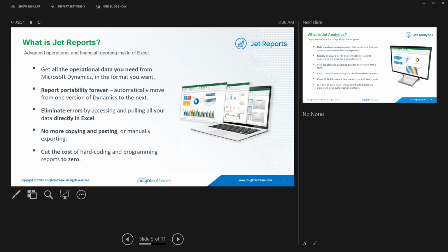And Jet, we're unique in this space because we're dedicated to the Dynamics suite. We've been working with Microsoft since 2002, and so we've developed some custom tools specifically for these Dynamics systems, whether that's GP today, whether you're looking into Business Central for the future. We have custom tools that are going to be able to allow users to access that data.